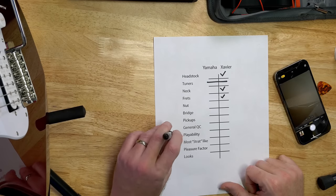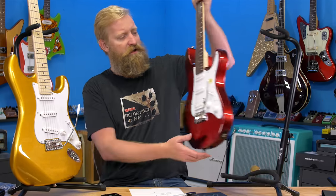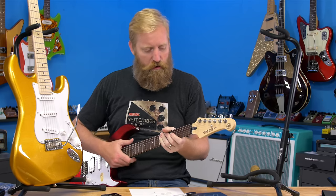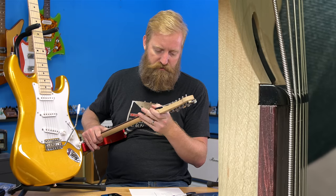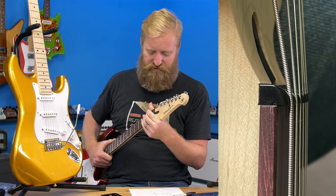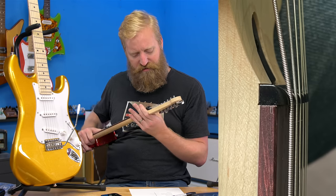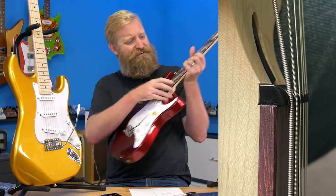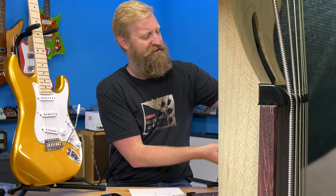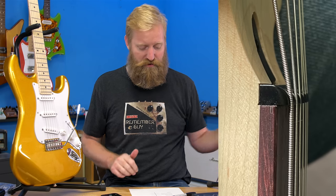Nut! There's something a little bit funky about the Pacifica and how the low E string is really just resting on the top of it. And I haven't run into any issues with it popping off or anything like that. But consider the fact that this seems like it's a little bit more tuning stable with trem use.